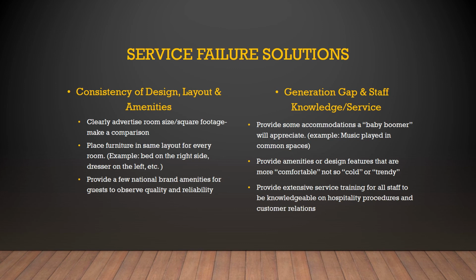And finally, provide extensive service training for all of your staff to be knowledgeable on hospitality procedures and customer relations, so that when a guest comes in and is feeling that generation gap or not feeling welcomed, the staff knows how to show empathy and provide that guest with accommodations that they'll feel comfortable with, even if it's suggesting restaurants or tourist locations such as the museums that guest is specifically interested in, and that would help them feel more welcomed.